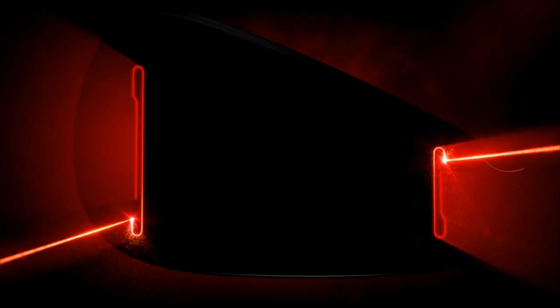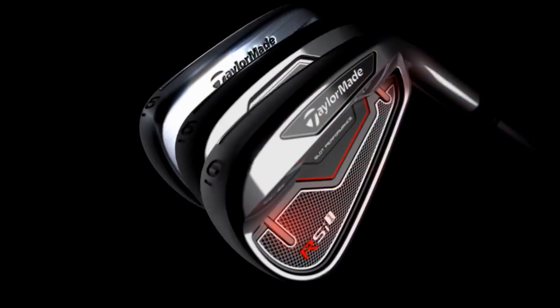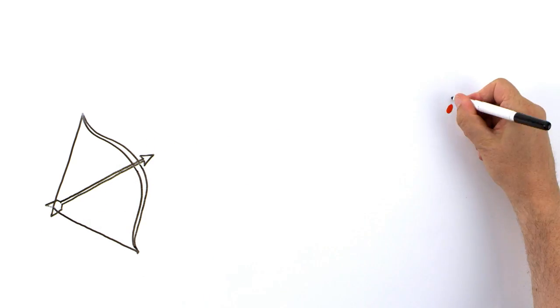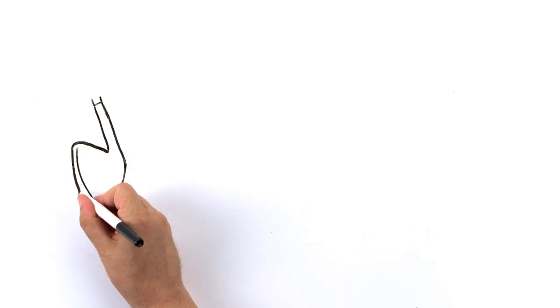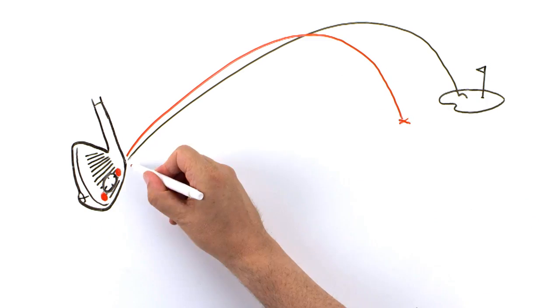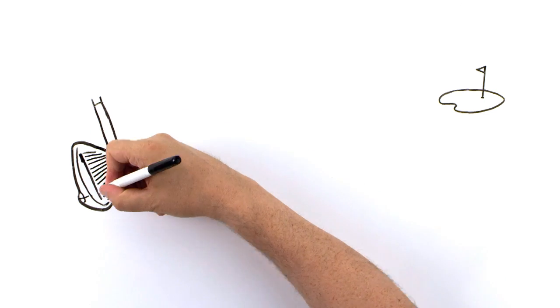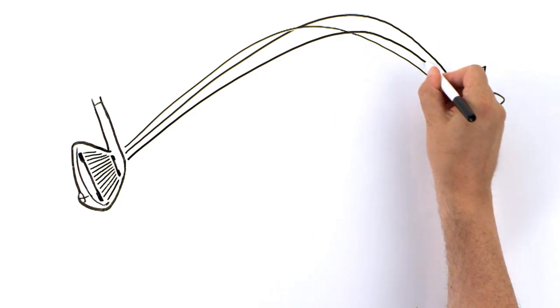This is the new RSi Iron. It has a new technology, face slots, that we feel is a total game changer, and it comes in 3 different versions. Think of it like a bow and arrow. When you notch the arrow in the center of the bowstring, it goes farther. Notch it off center, and you'll lose distance. Same thing with the traditional iron. You get maximum distance in the center of the face and less distance away from the center. With face slots, the face flexes more evenly at impact, giving you more consistent distance across the entire face.